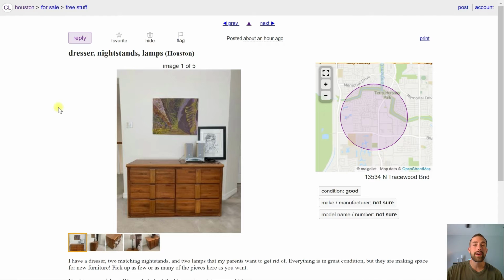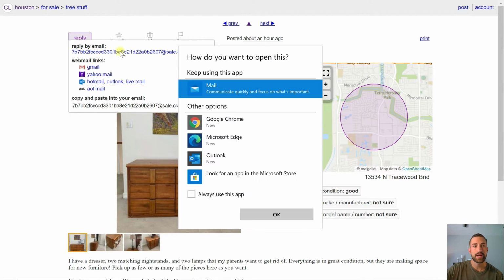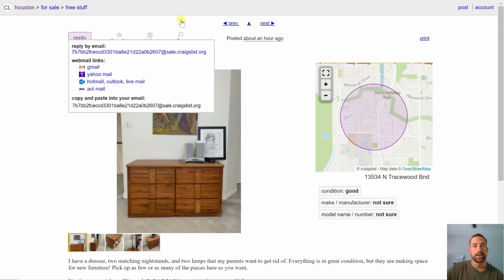So what you need to go ahead and do now is click reply, and this is going to go to that person listing it. What we're looking to ask them once this comes up, just copy and paste this email here and go to your Gmail. What you want to put in that email is, is this still available? More than likely this was posted an hour ago, so it's going to be available. Ask them any difficulties in picking this up, anything that's important to know. Make sure that everything's still functional. And tell them that you have someone potentially coming to pick it up. You're just waiting on this information.